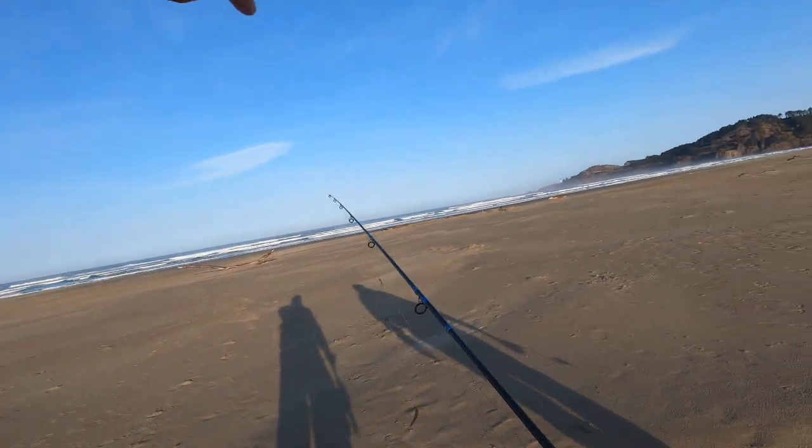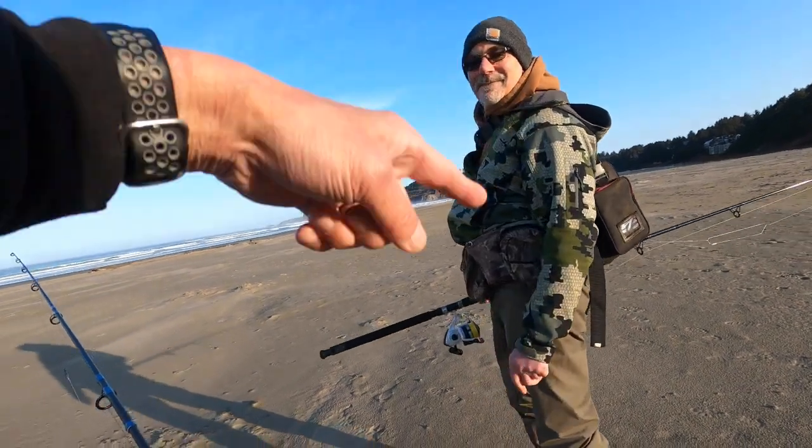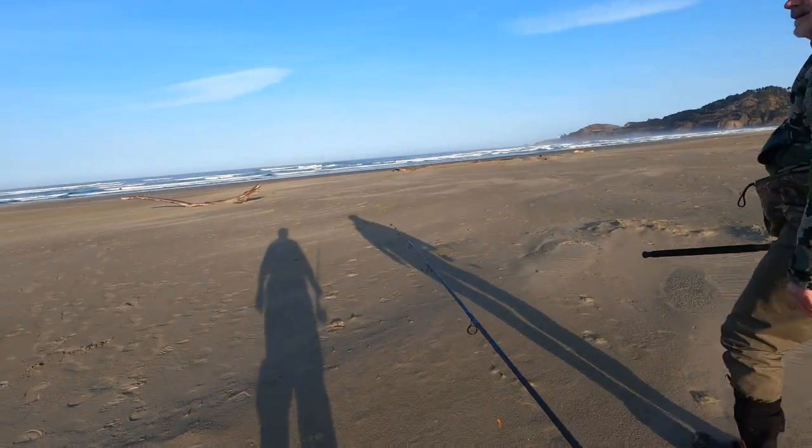Okay, so it's Thursday, March 16th at 8:35. I'm here with fellow member Pat Weidmann. He's a retiree in Newport. We've never fished together. And this is my first time at Agate Beach. I've never fished here before.